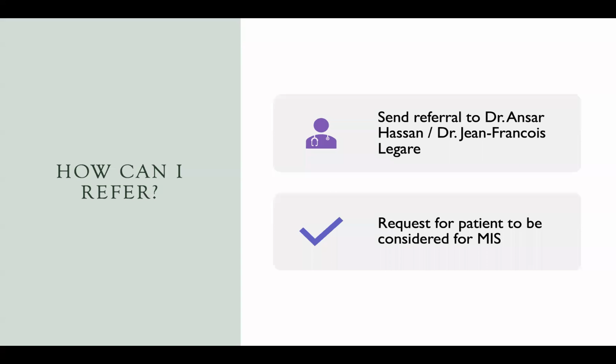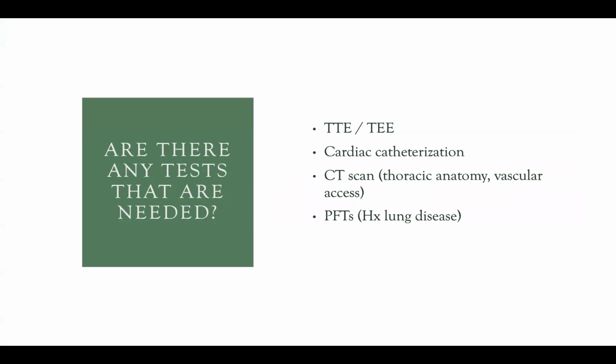physicians. If you're asking how can I refer a patient, well, I think the automatic process is to send a referral either to myself or to Dr. Jean-François Legaré. Both of us are really the ones who are doing the majority of the MIS cases here. And request that the patient be considered for MIS. I think that's important because oftentimes when a patient gets sent down for a cath, if it's not indicated specifically that you want an MIS consideration, then it doesn't automatically get shuttled into an MIS category. So I think it's important that, if as a referring physician you have that in mind, then you should put it down.